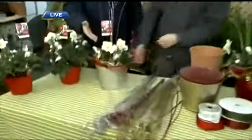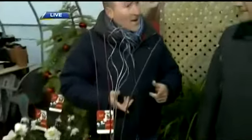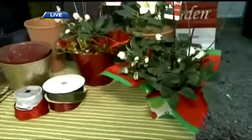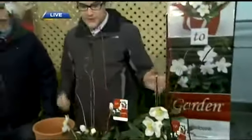It's gorgeous. So this is an example of dolling it up to bring it inside, or giving this as a gift when you go to a Christmas party as a hostess gift. And it's cost effective too. And this is an example of the other finished product. We have clay pots, and we have little bows, and there's all kinds of ways to doll up a Christmas rose to decorate for the holidays. Perfect gift for a loved one.